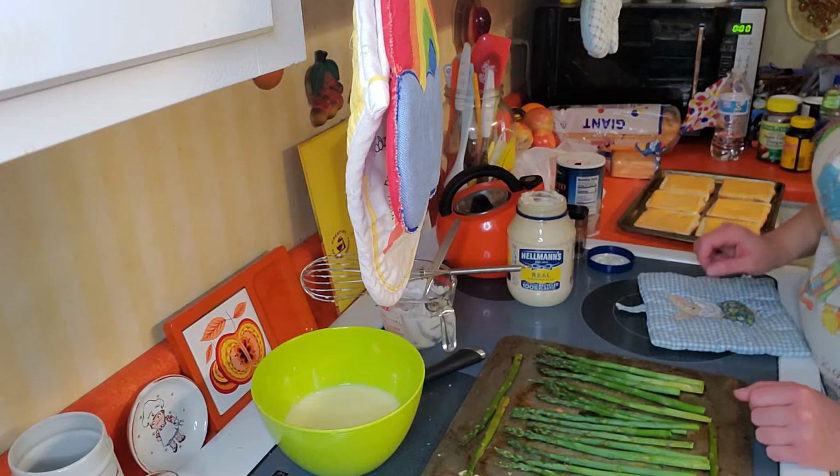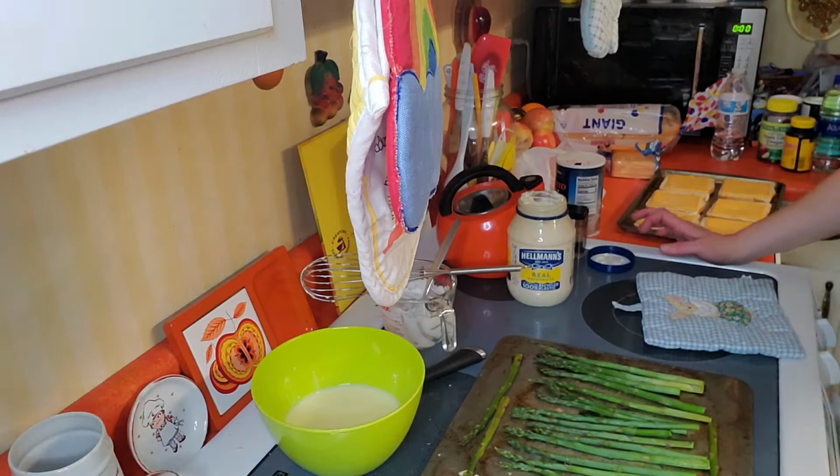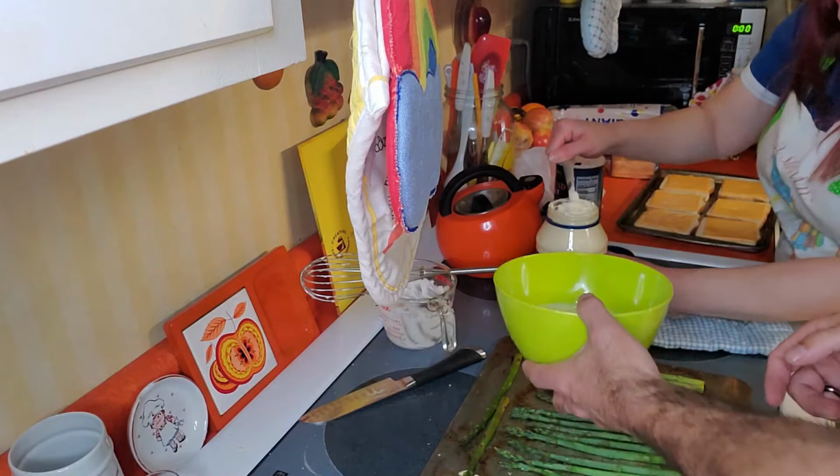The egg whites are in there. Should we put more mayonnaise? Try it. It might thicken it. Let's try it. What do we got to lose? Try that amount first. It's already going to be nasty.